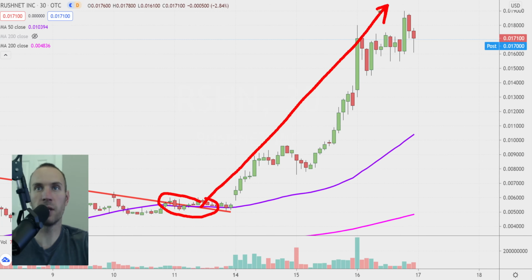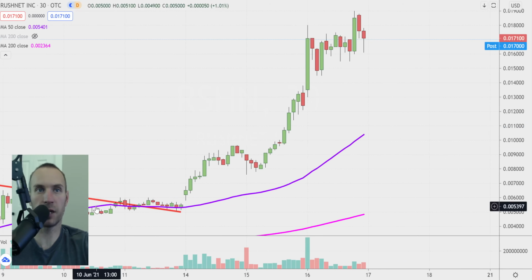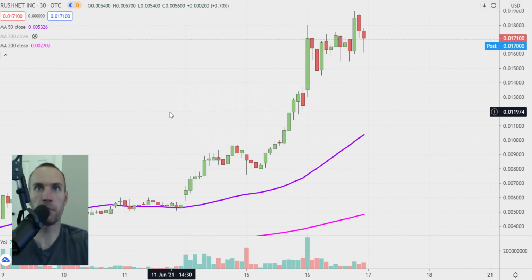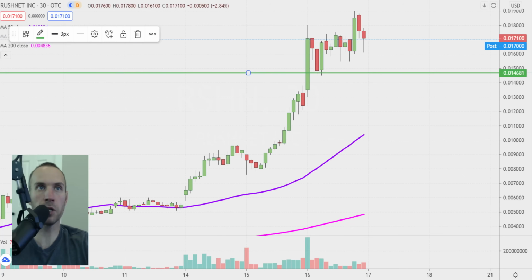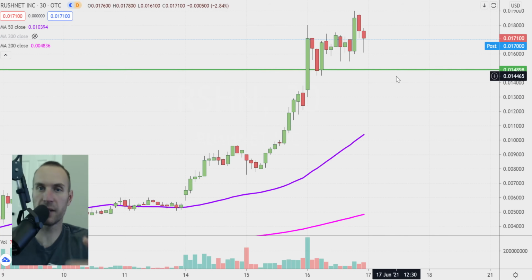And an absolutely gigantic move on this one. So I want to get some levels mapped out. Actually, I'll just get rid of that trend line there as it served its purpose. But one of the first key levels of support to watch moving forward is going to be right here at this consolidation level of 0.015. So 0.015 is just one of those areas where if you ask Clay what's going to make this chart look the best and the healthiest, definitely if the price can stay above there.